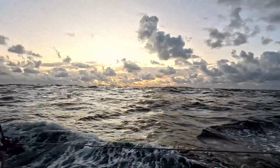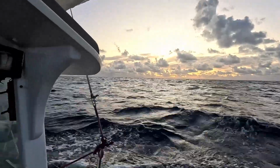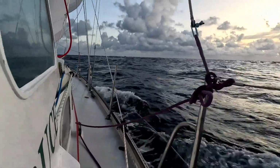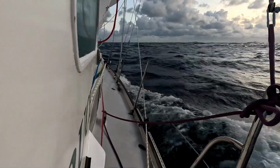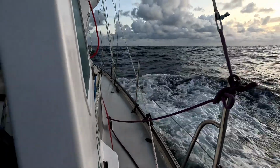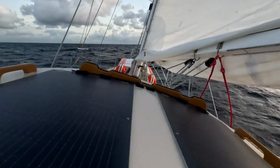I put a reef in the main just before it got dark, and then I reefed in the Yankee a little bit, and she was nicely balanced and comfortable through the night. We did about 5.8, I think it was, average through the night, which is good. So everything's okay.